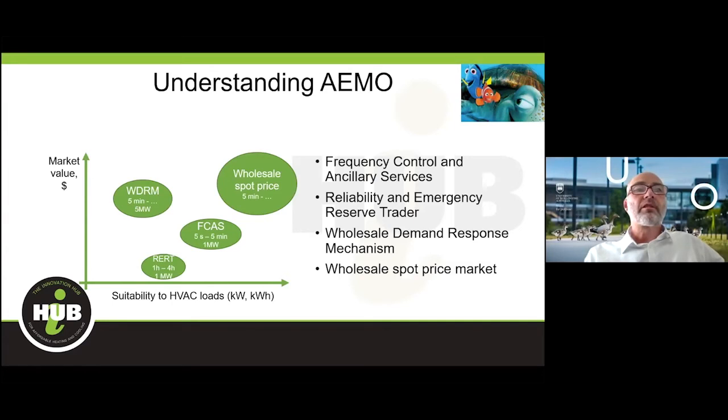Next, we stepped up to a new mechanism, the wholesale demand response mechanism, which has just come into the market in October this year. The idea behind this is to enable demand-side customers, consumers, to participate actively in the spot price market. And as we started to look into that, we found that the trading limits were on a 5 megawatt sort of level. Sorry, I've just got a lawnmower going past.